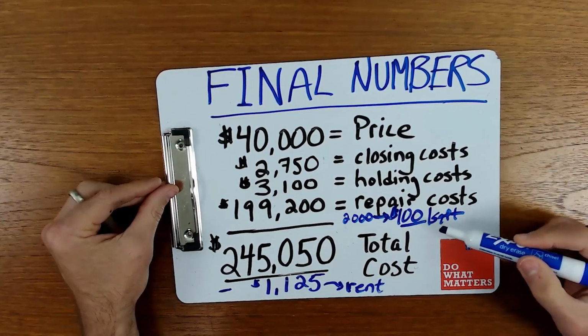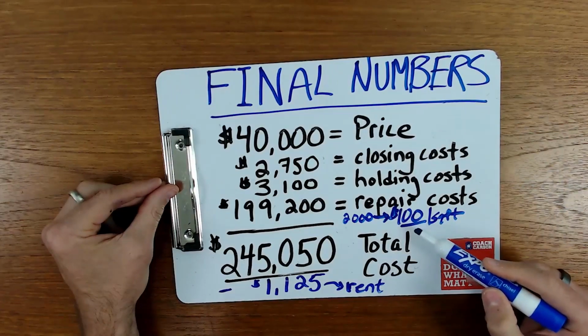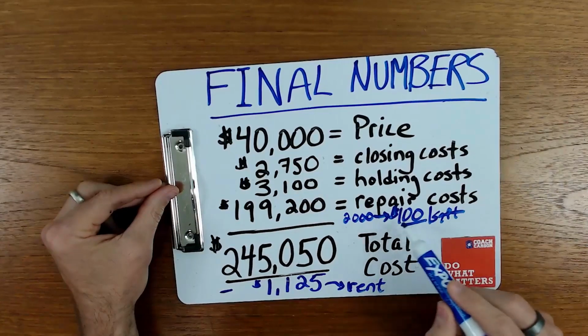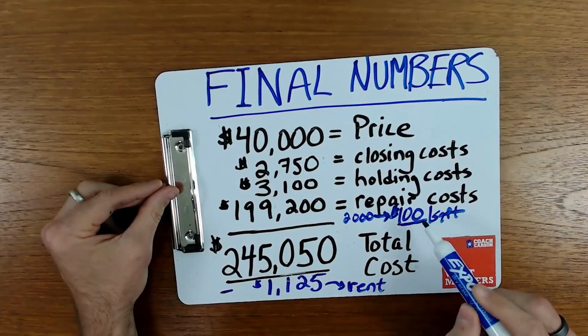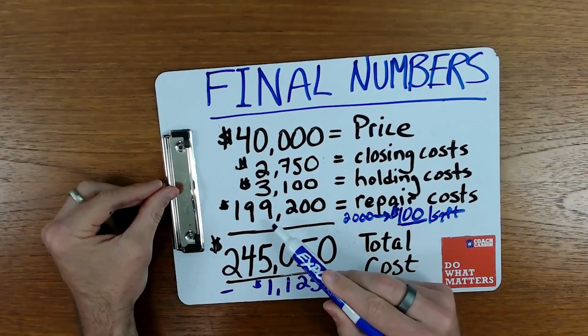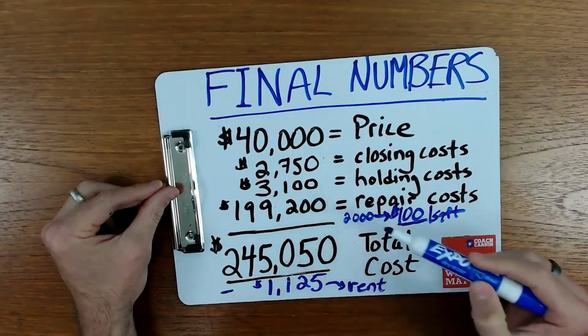If you were buying it retail, you'd probably be above that as well. But this is a pretty high cost. We are happy with it because it's a historic property, but this is way above what we estimated it would be. We were hoping in the lower, $120,000, $130,000 range. So we were way over budget.